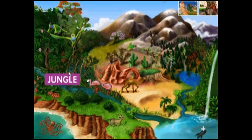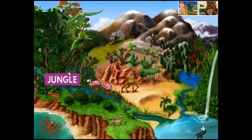Jungle. This hot, wet place is a jungle. Another name for jungle is rainforest. It's a place where a lot of trees and vines grow. It rains almost every day and the weather is hot all year round. Many kinds of animals live in jungles. There are monkeys, snakes, parrots, crocodiles, and lots of mosquitoes. Uh-oh!